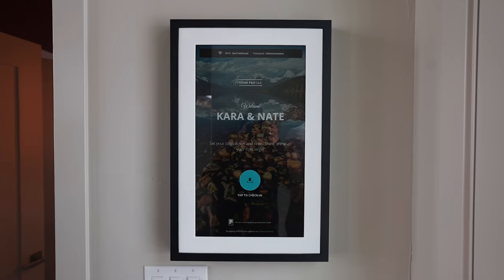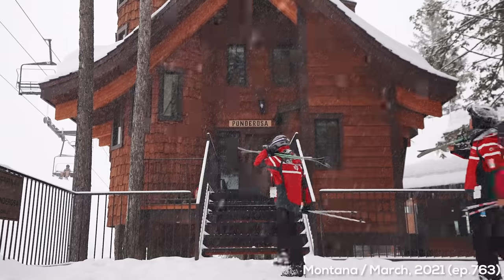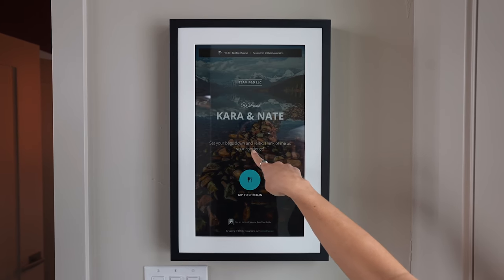I'm very proud to say that the first thing you see when you walk in the door was inspired by us. Peter saw our video in Whitefish. We stayed in a treehouse on the slope and they had this digital welcome screen that had the Wi-Fi password, restaurant recommendations, an entire welcome letter. And he loved it so much that he found it and he got one for his treehouse. So that's just really fun.